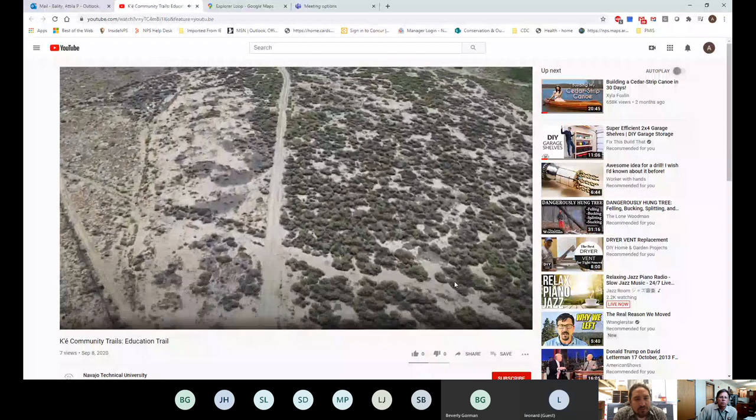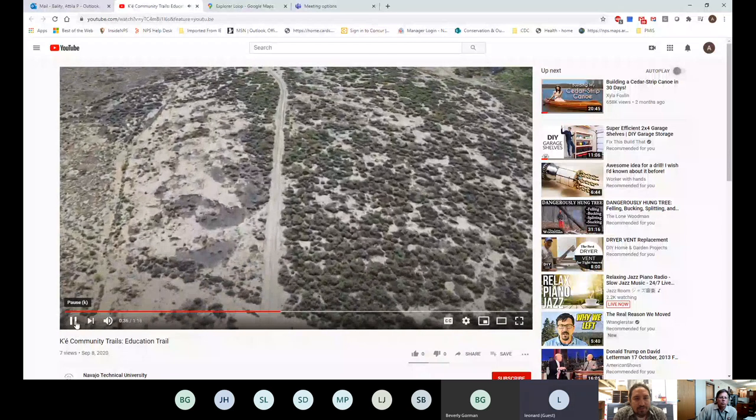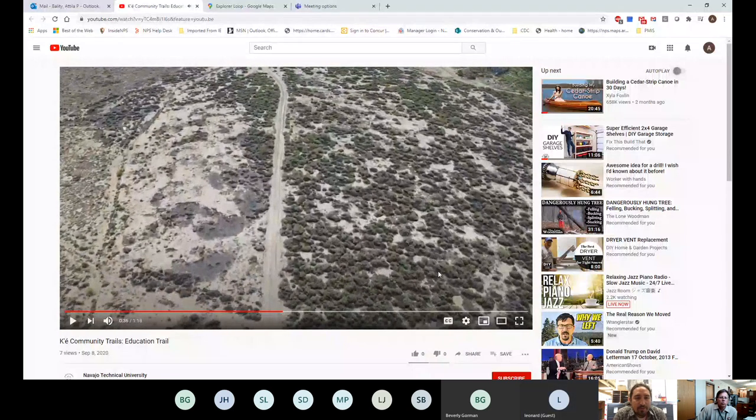Now this trail right here is probably about the size of a car width. Okay. A one lane car. It's really wide and you'll see a lot of people on it as well. But this is going back towards NTU's campus now.